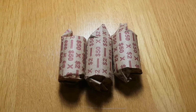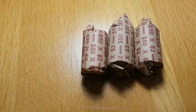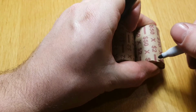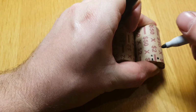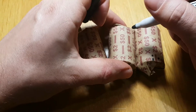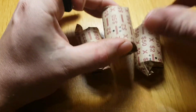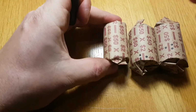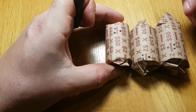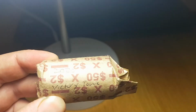So there we are, we got 3 rolls to bring back to the bank. Now what I like to do when I bring rolls back to the bank is I just put a little mark on the rolls. That way I know I've already searched it. This is my particular mark, but if you guys have a different mark that you want to use, whatever works for you, that way next time you'll be able to see which rolls you've already searched. And if you do search a lot of rolls, you're going to find your symbol more and more often.